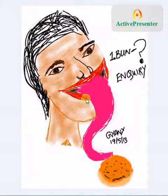So the first quality is inquiry. Okay, so we have to link it with 1. So 1 is bun. I want you to visualize that you took a huge bun, very tasty, fragrant, sweet smelling bun, and try to put it in your mouth, but it just popped out of your mouth, and the tip of your tongue got stuck to it, and it started dangling out of your mouth, and your tongue turned out to have the shape of a question mark, and the dot in the question mark is the bun.